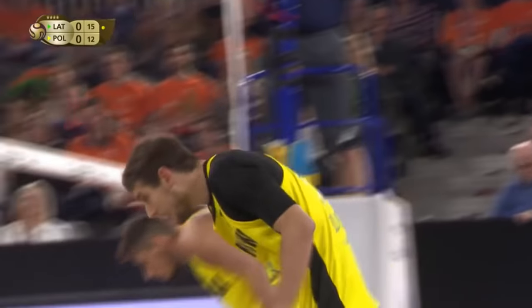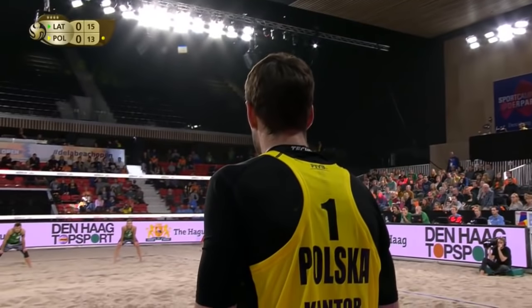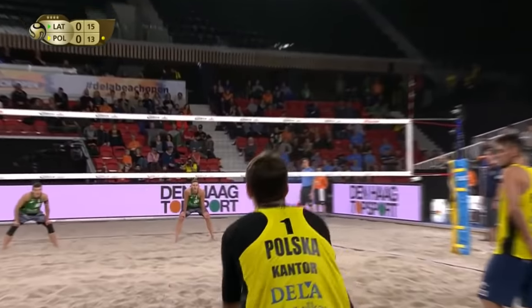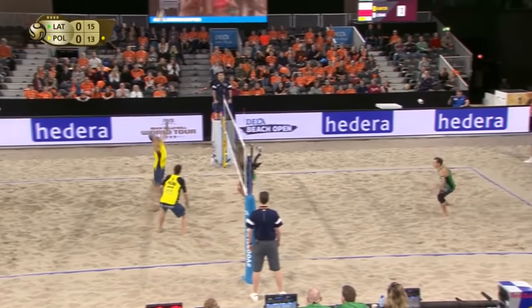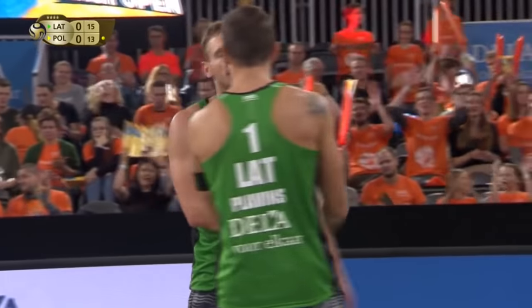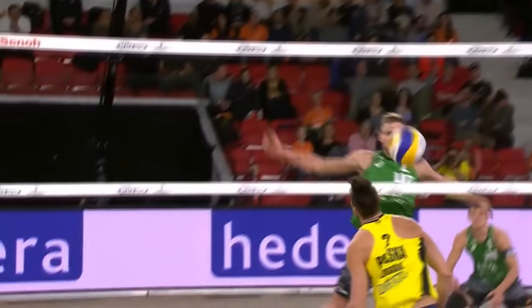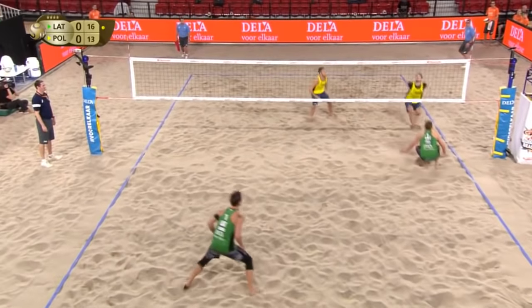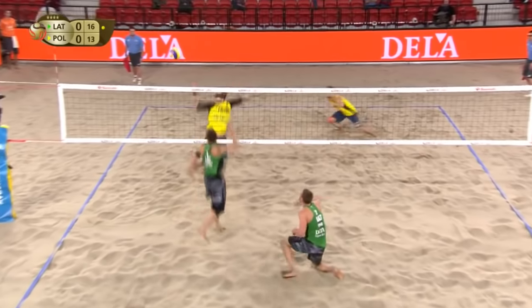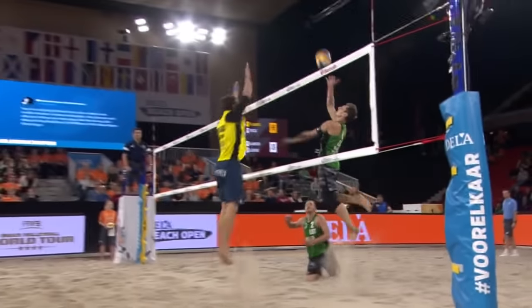Nice wrap off of the block this time. Good dig. Great block. Oh, Tocs is on fire at the net. He's proving impenetrable. Well watched by Plavins. Oh, clever play again. He jumps, he waits, and he cuts this ball beautifully to the short angle.